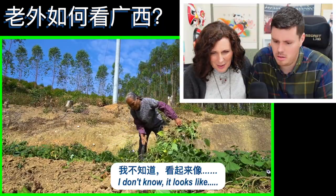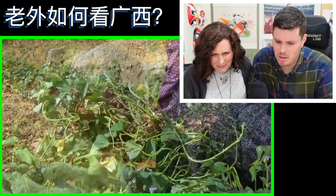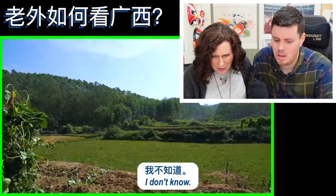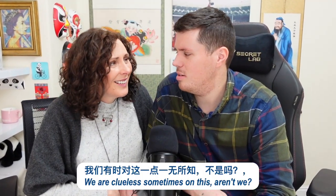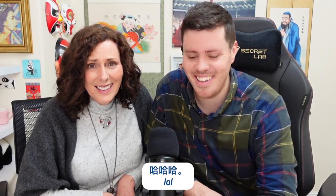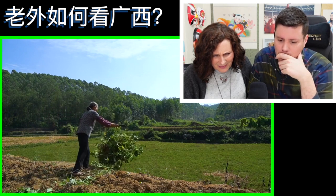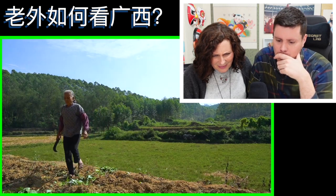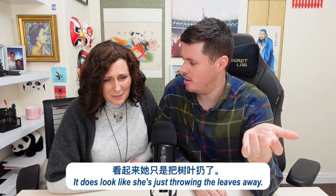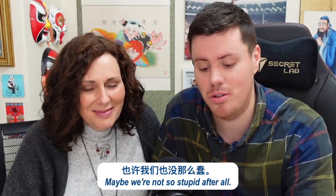What's this? She's getting some sort of root, I think. Or is she just getting the leaves? I don't know. Bamboo. We are clueless sometimes on this, aren't we? Oh, she's getting a root. No, she's just getting the leaves. Just dummies. Nope, maybe I am right. It does look like she's just throwing the leaves away. I think she's just clearing the leaves to get at a root. Maybe I am right. Maybe we're not so stupid after all.